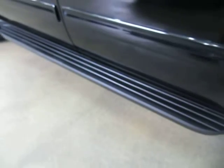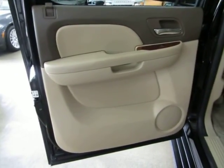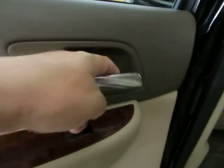Okay, you got also factory running boards. Left rear door panel, I think I showed you that already. This vehicle is equipped with a child lock protection. Let me show you how it works. Get your key or screwdriver, give it a half a twist to the left. And what that does is that disables this inside door handle.